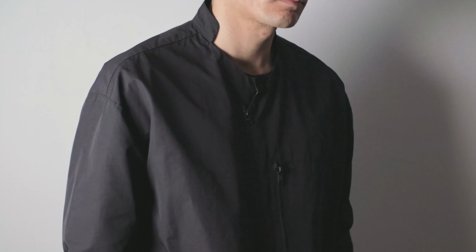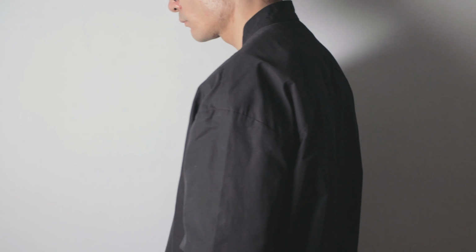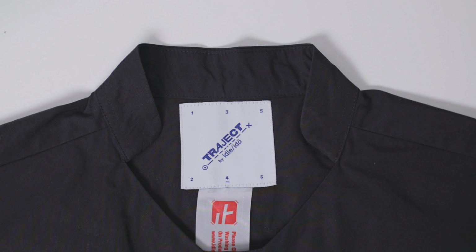They went back with the same collar design as the Praetor Vest with the half collar, and I think this works so incredibly well with this piece. Even the neck opening is more of a hexagonal shape rather than a traditional rounded one, and it's these little details that I absolutely love about the shirt.